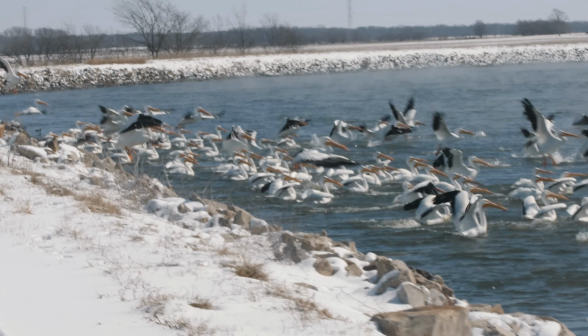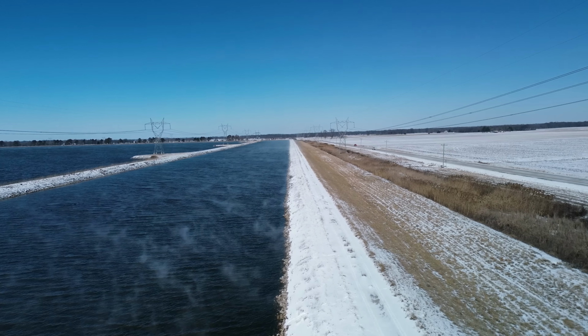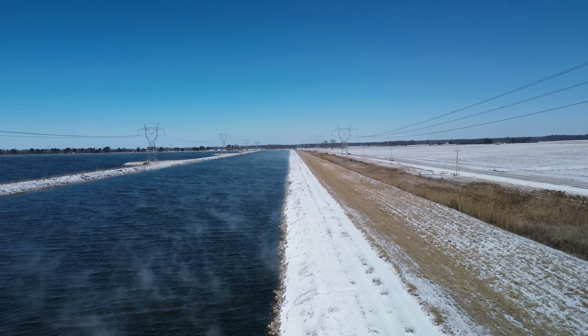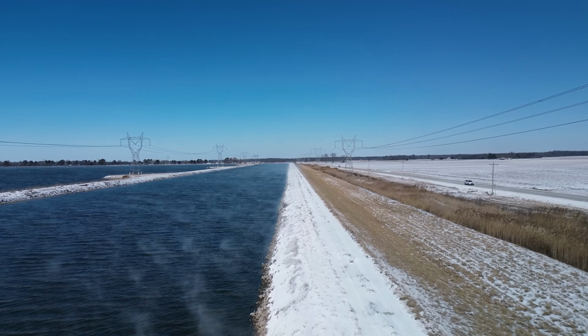I have just made it to the power plant lake. I've got my bike loaded up with a ton of gear because the spot I'm planning on fishing is 1.5 miles from the nearest parking. The first thing I noticed is all of the steam coming off of this water. That tells me that it is considerably warmer than the surrounding area. I cannot wait to get fishing.